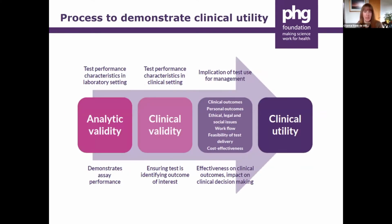So how can utility be demonstrated? Here is a process to demonstrate utility with steps that can inform various aspects required in regulation as well as in evaluations. Currently, the majority of effort for polygenic scores has been on the analytical validity, with demonstrations of assay performance, with speculation of their utility.